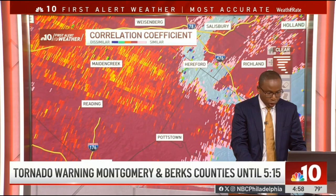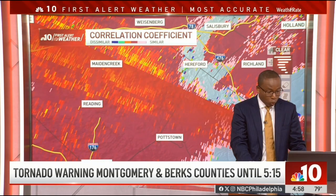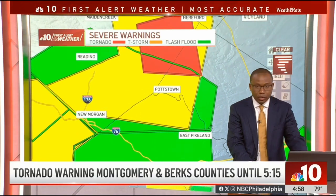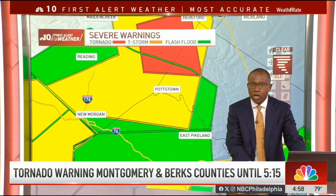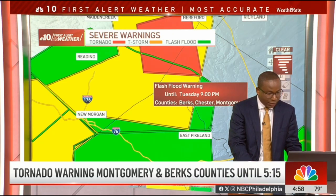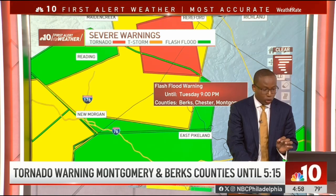Something else that I do want to show you, and this is new information just coming in to our weather center, is a flash flood warning that's just been issued just as Brittney was talking. So of course we have the area of yellow, that's the severe thunderstorm warning. The red is a tornado warning, and just coming in now, we have a flash flood warning, the area in green. That flash flood warning is in effect until 9 o'clock for Berks County, Chester County, and Montgomery County.